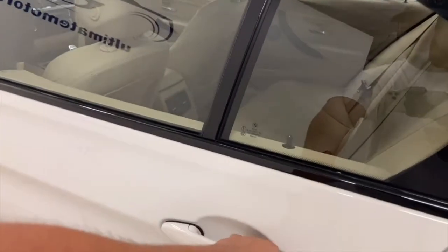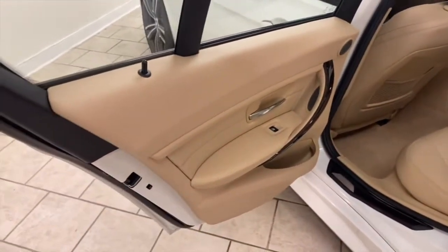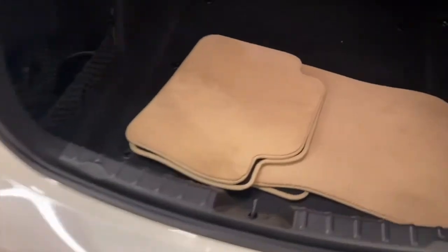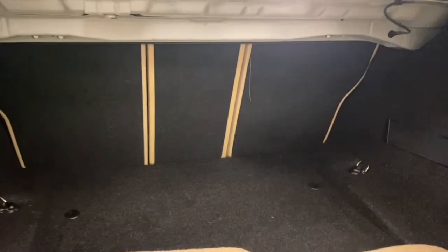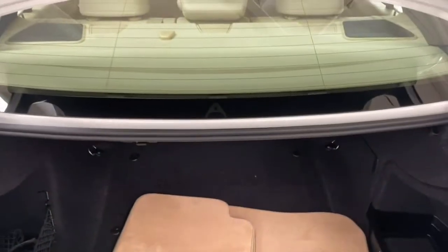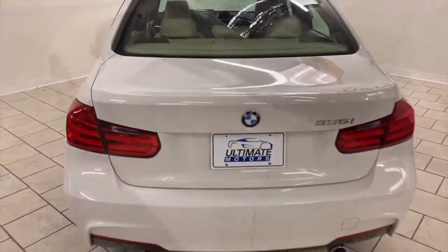Check out the back seats. Two vents in the center, as well as a 12-volt outlet. Let's pop open the trunk. Floor mats, tethers on each side. The rear seats do fold down as well. Cargo nets and more storage on each side. The batteries are located below this. More under trunk storage. Pop open the hood.